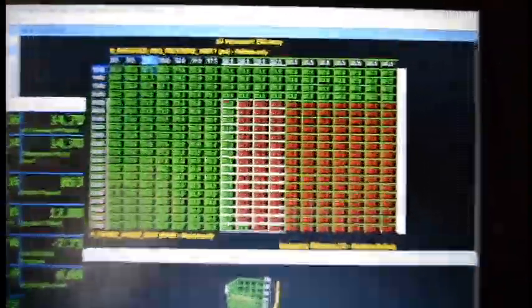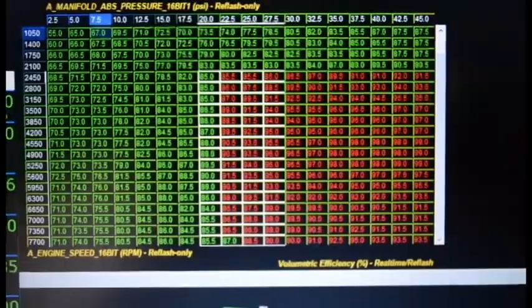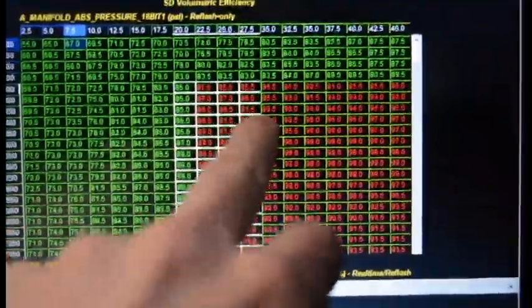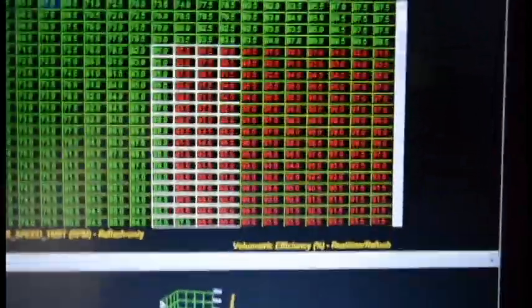It ran a couple points more lean than I would have liked to. Not anything crazy, nothing dangerous, but just a few points. So we are going to add a smidgen of fuel as well. So this is up in the wide open throttle area. It was about 28 manifold absolute pressure where it started to run a couple points leaner. So up here in the wide open throttle area, I just added a few percent.